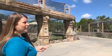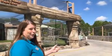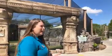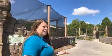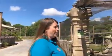Now, Binturongs are mistakenly sometimes called bear cats. They're neither a bear nor a cat. They are listed as carnivores in their classification, but they actually are more of an omnivore that prefers fruits. So one of their favorite things to eat in the wild is the seeds of a strangler fig, and they help disperse seeds in that way.